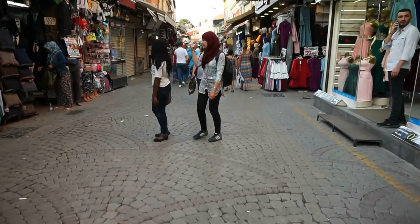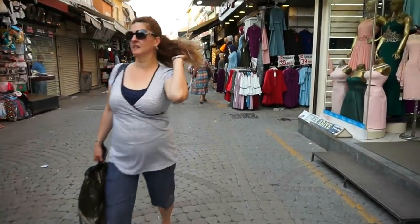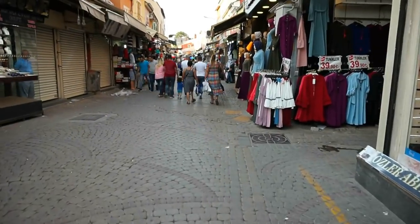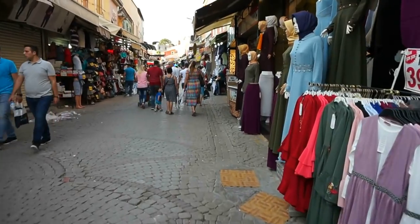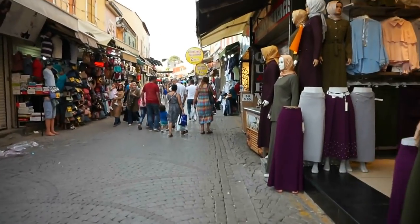Now, this is not as glamorous as the bazaar in Istanbul from an architectural perspective, but you're going to enjoy it nevertheless.